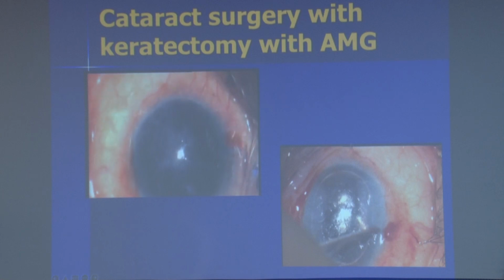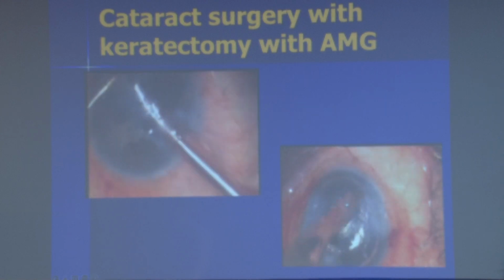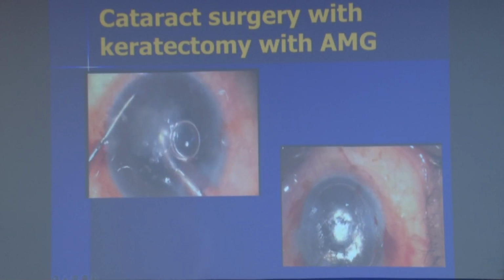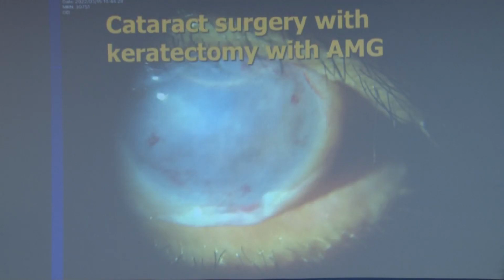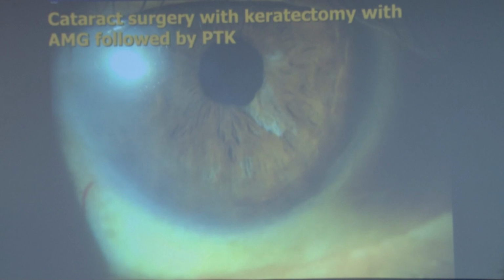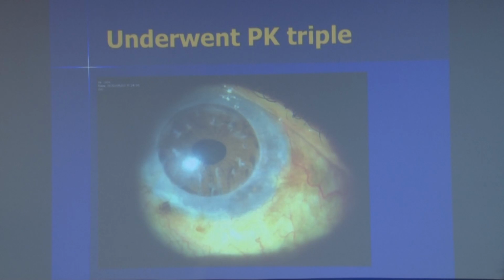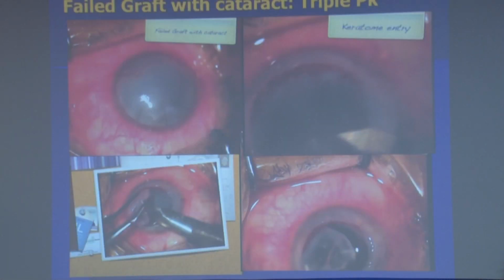So we first finished the cataract surgery, and at the end of it, I just debrided, or did a superficial keratectomy, and then put in an amniotic membrane at the end of surgery. And this was how he looked at the end of 1 month, and this was at the end of, I think, 3 months. And then we did PTK. You can see there's still some central haze, and so you probably have to have staged management in these patients. And of course, if it's such a dense scar, then there's no option but to go ahead and do a triple cataract surgery.